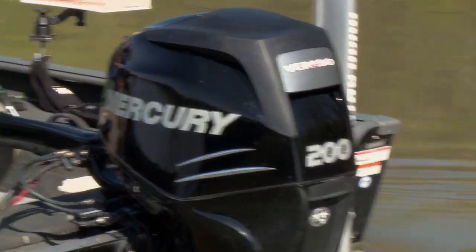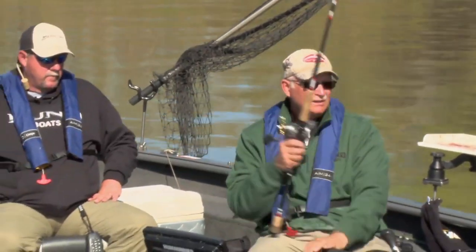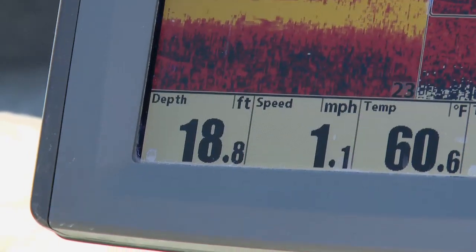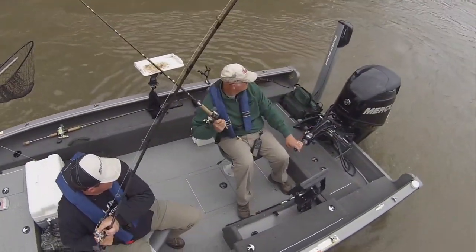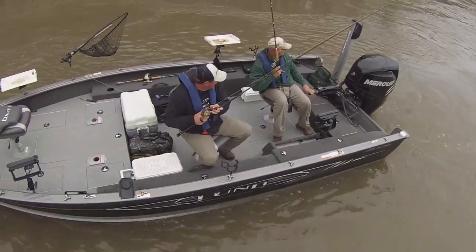One of the other attributes to this boat is with the command center right here beside me. I can watch my boat speed, my electronics at all time. Sitting in one location, I can absolutely control the whole boat, see everything that's going on with the electronics right here. Perfect setup.